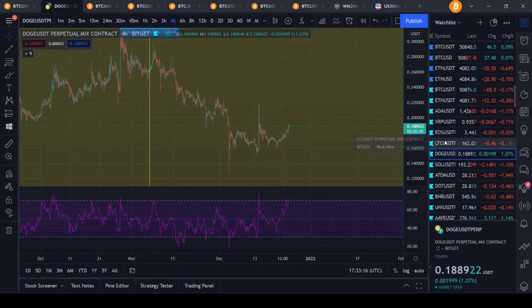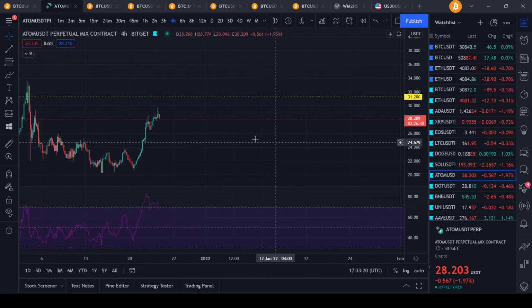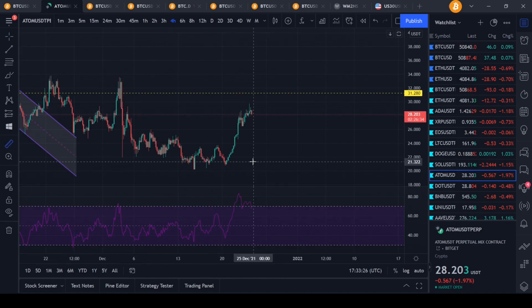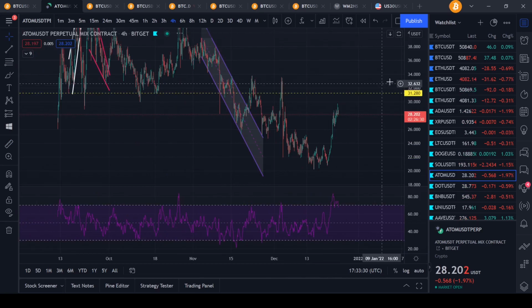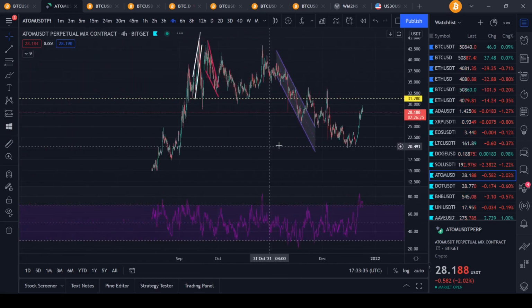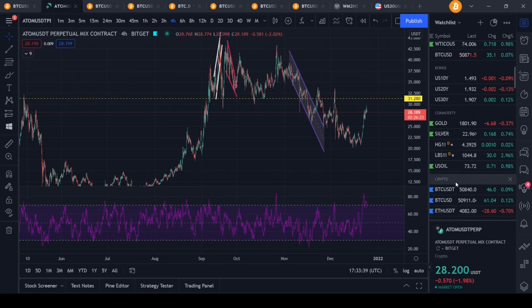We're not going to do any analysis on Dogecoin, as we don't trade that too much, but Atom is also looking quite nice. It did a nice run up from $20 or $21 back up to $29. So that was a huge move for Atom right there, up over 34%. You guys could have made an amazing trade right there as well. And I believe that's all on the menu. That's it for the menu today.